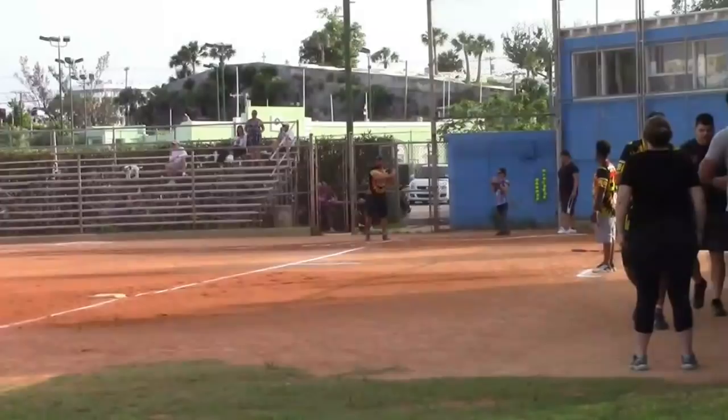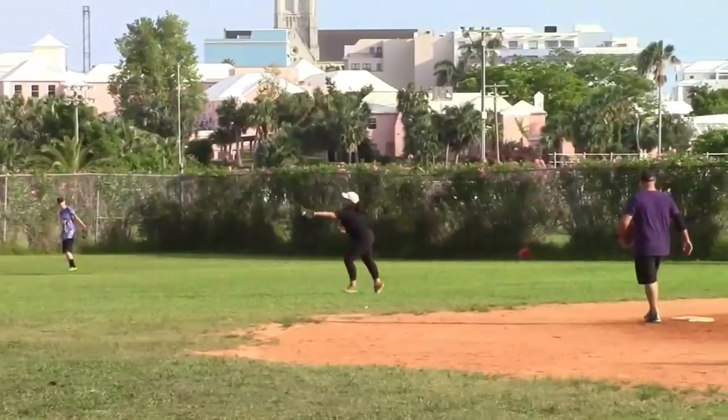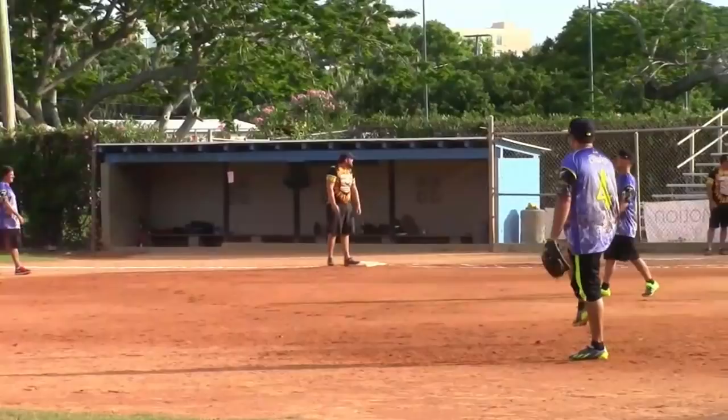73 runs crossed the plate during a doubleheader as the Bermuda Commercial Summer League softball season resumed at the Michael Cree Softball Diamond last evening. 50 runs alone were scored in the first game as Deloitte went down 28-22 to the Ragamuffins, and then the Angels defeated the PAC Zebras 19-4.